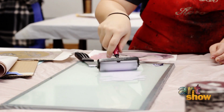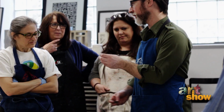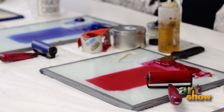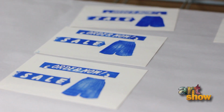Tiger Lily has been here for 40 years, which is credit to them. That's a long time to be a volunteer-run organization. Tiger Lily has been such a great influence on me. There's such a community at Tiger Lily Press. When I first started, I had so many questions. How do I clean my instruments when I'm done? What's the best paper to use? I just had a million questions, and there's such a community here, people who I can ask.